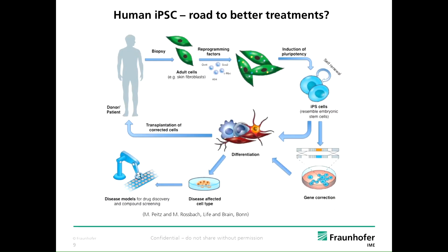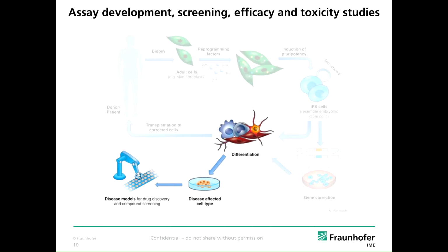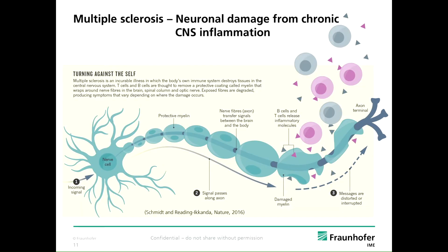So I don't want to embarrass you, but let's look into this model of how future medicines can look. And we are, of course, mainly interested in this latter part: deriving iPS-based products, generating disease-affected cell types or their isogenic controls, as we heard, and then mainly developing assays, running high-throughput screens, validating the hits in dose response, and providing good starting points for drug discovery. This is what we do. So let's look into some data that we generated jointly with our partners.